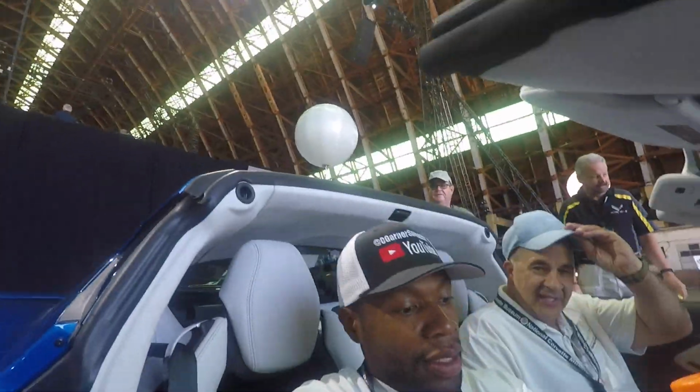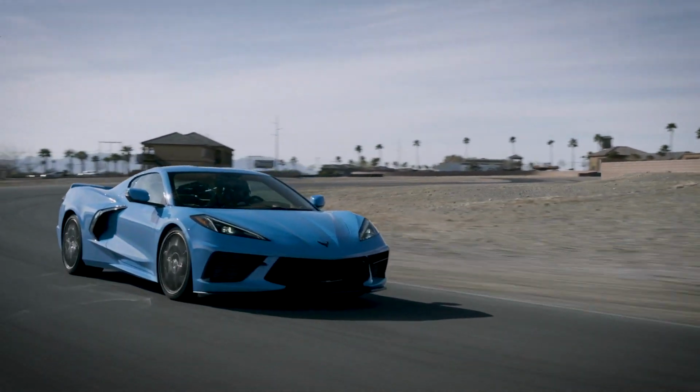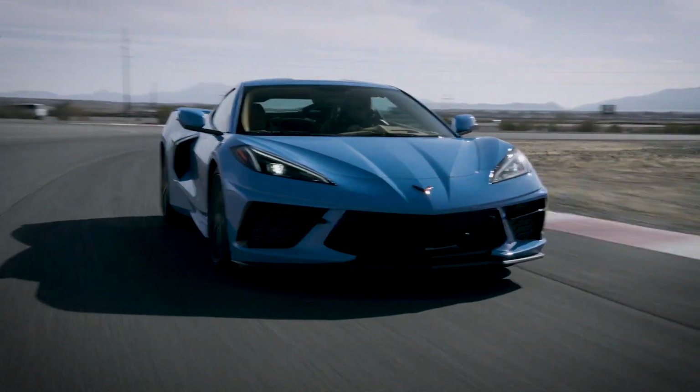Well, with that being said, I only have 1 butt. I only need 1 seat. So I don't need that many options when it comes down to the 3LT package. So not getting the 3LT package will also help you save money.